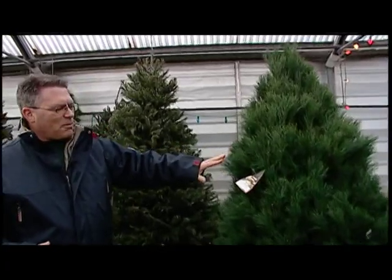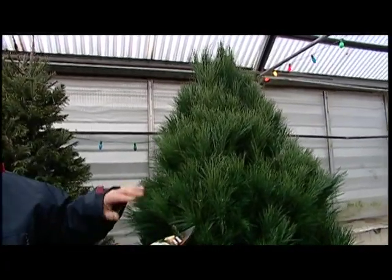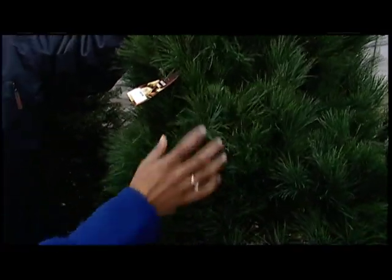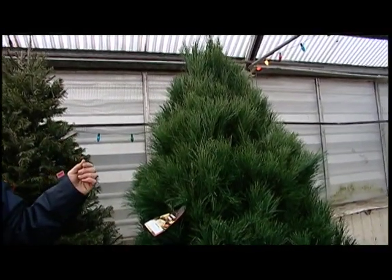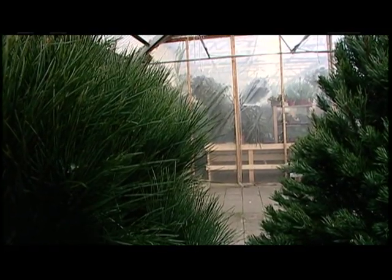Now we have White Pine. And this White Pine is something, put your hands on here. You've got to get hands on it. White Pine, as opposed to the Scotch Pine, is soft. Yes, definitely. It's very soft, and it's hard to ever describe a tree as being soft. This tree is soft. So can this hold decorations? It can hold decorations, but they should be much lighter.